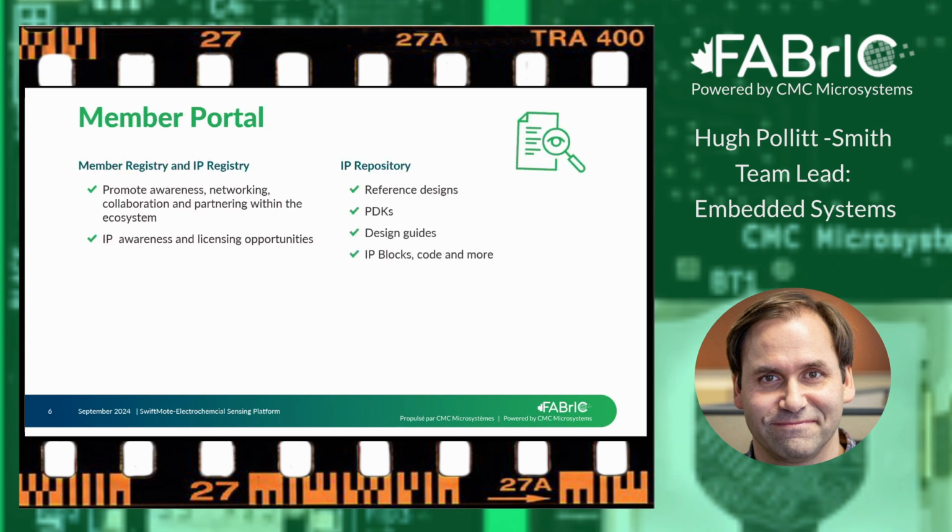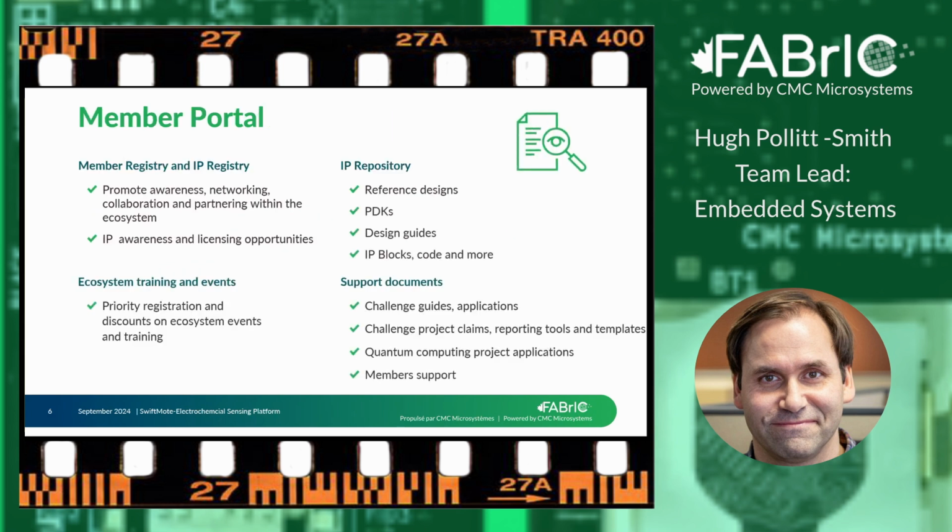Fabric is accessed through membership. You can become a member of Fabric at no cost. Just go to the Fabric member portal. You can register there. And this provides access to the registry, to see other members, or the IP registry where the leave-behind resources will be listed. There's training and events available, the IP repository where the leave-behind resources will be housed or available for download or other access, and other documents.